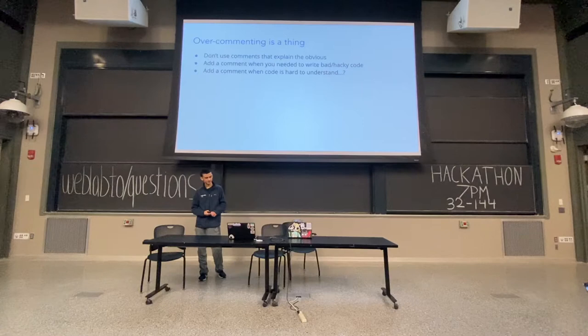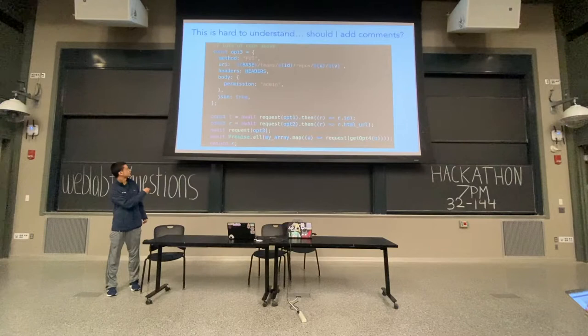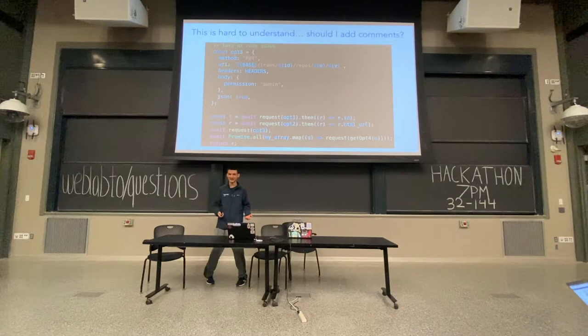Should you add a comment when your code is hard to understand? This is something to think about. So this code, I have no idea what this does. Like, what is T? What is R? Why is there a function called getOpt4? Who is my array? So should I add comments? I can add a comment that says, oh, T stands for team ID. Is that a good idea?